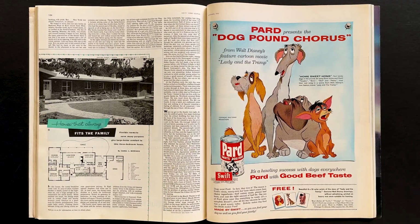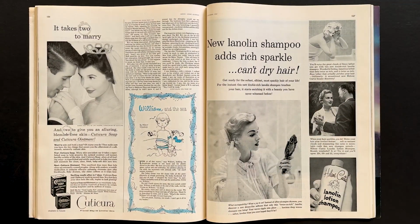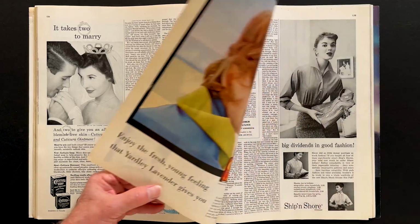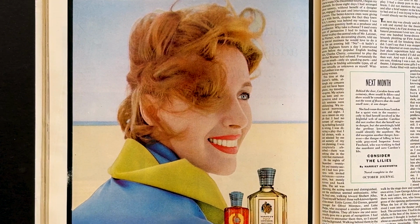Fits the family. Here's a house plan that fits the family. Pard presents the Dog Pound Chorus from Walt Disney's feature cartoon movie Lady and the Tramp. It takes 2 to marry. Yes. New lanolin shampoo adds rich sparkle. Can't dry hair. Ah, the wind-blown look. Very nice.